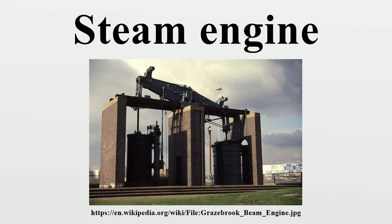A steam engine is a heat engine that performs mechanical work using steam as its working fluid. Steam engines are external combustion engines, where the working fluid is separate from the combustion products. Non-combustion heat sources such as solar power, nuclear power or geothermal energy may be used.